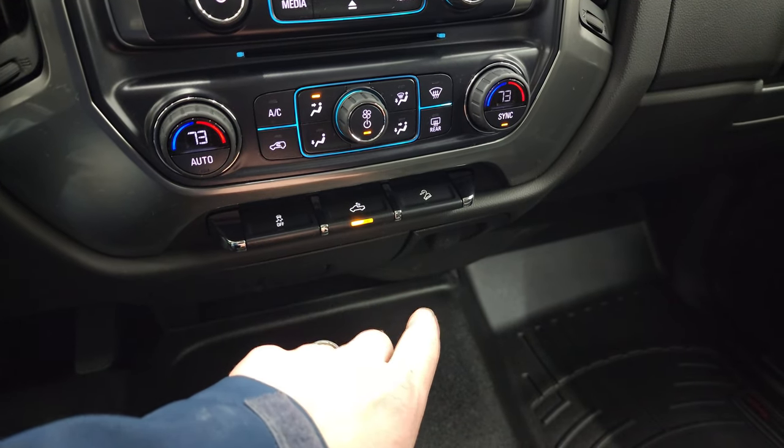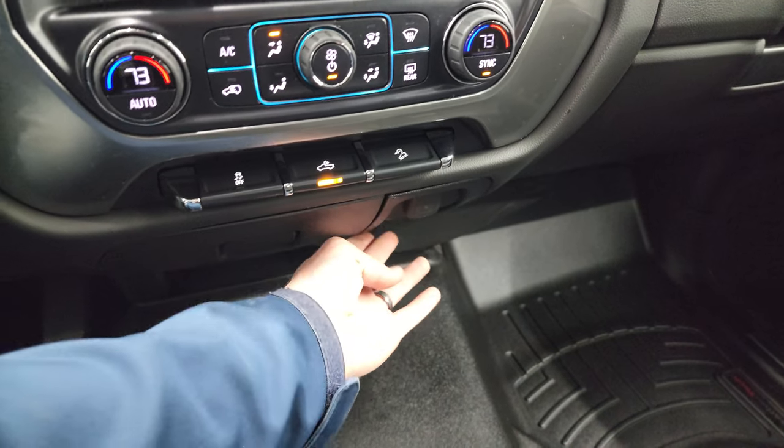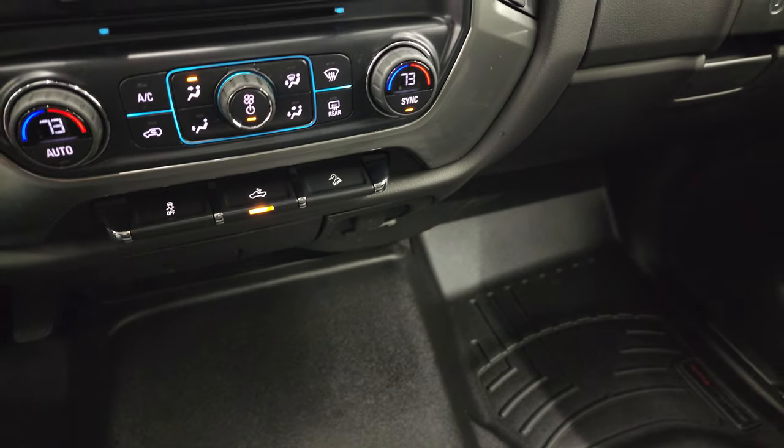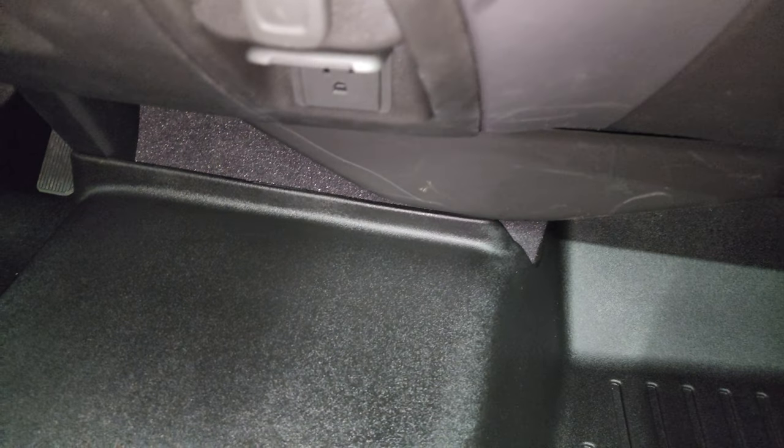That's for your cargo lamps. That's also how you turn on your LED side lights on those mirrors. Downhill assist control. And this one does have 110 volt, 150 watt plug-in down here, as well as a 12 volt power point.